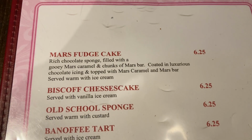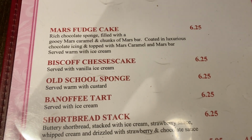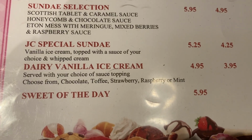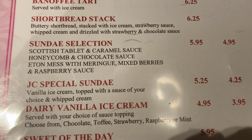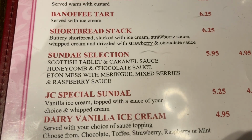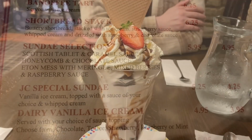The dessert menu. Now, the Biscoff cheesecake does appeal. However, I make that, and the one that I make is sensational. And I also love the English Cheesecake Company one. Sweet of the day is an After Eight cheesecake, so I'm pretty sure I'm going to go for either the Sundae selection, the special Sundae, or the vanilla ice cream. So I'm going to go for the Scottish tablet and caramel sauce sundae, and Eddie is going to go for the honeycomb and chocolate sauce sundae.